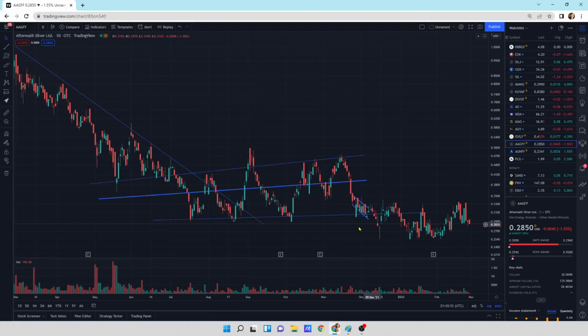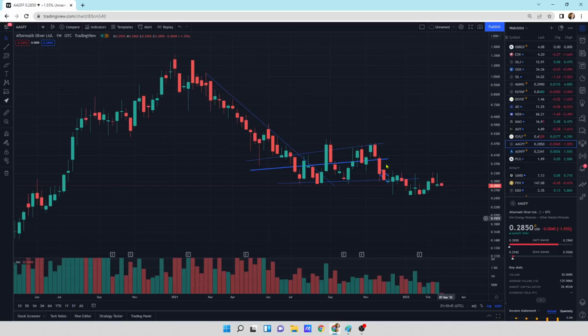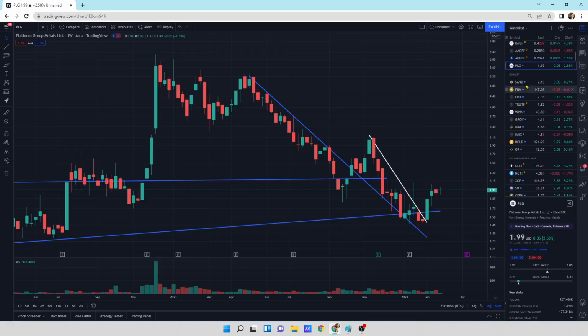Aftermath Silver, I mean, this guy's just been moving sideways. Man, that thing looks ugly. There's no good chart pattern there, guys. If I zoom in here, downtrend break. We've been chopping sideways, still chopping sideways. PLG, we've got the kind of wedging up. It broke to the upside, and we've been moving sideways a little bit with that.